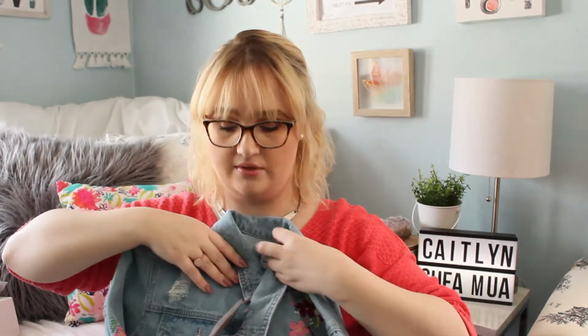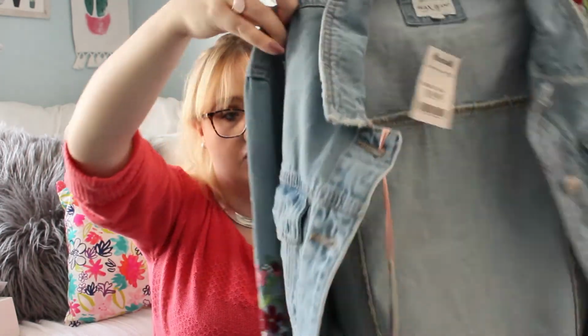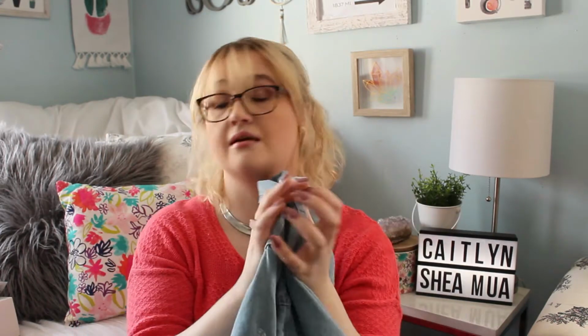I'm obviously going to show this in a get ready with me and all that. I love the flowers on it. I think it's going to be a great staple for spring, and I have a lot of concerts I'm going to be going to, so this will definitely be a go-to. And this was $20, the most expensive thing in this whole haul.